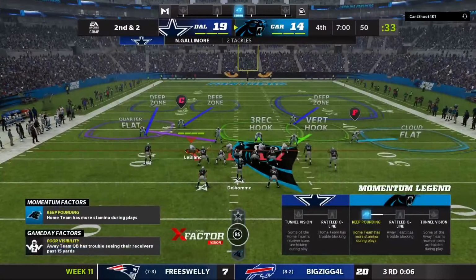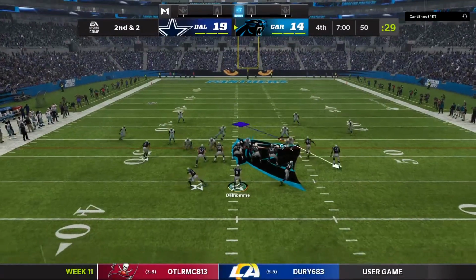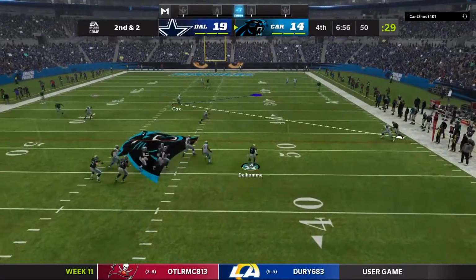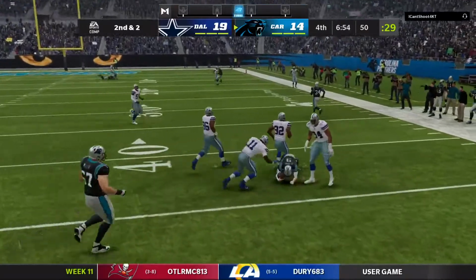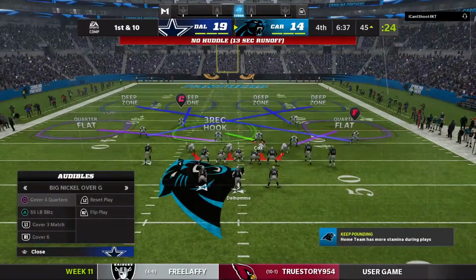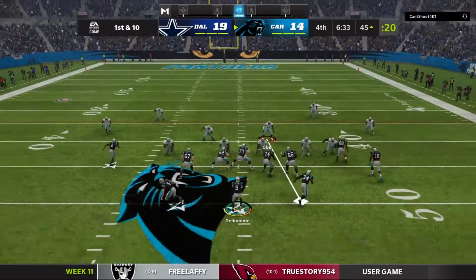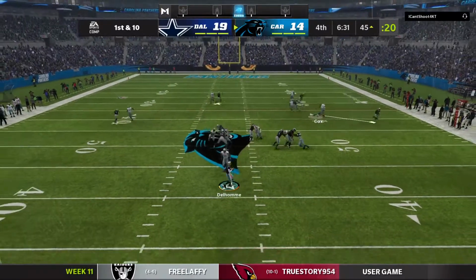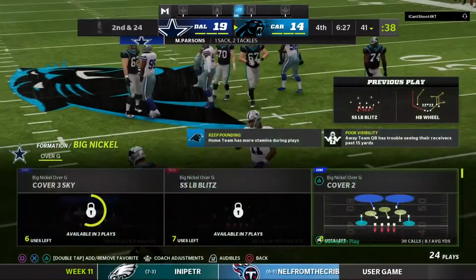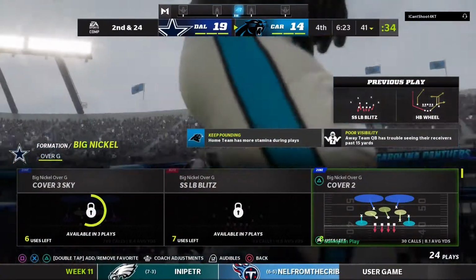Ahead of the chains now, 2nd and 2. From the midfield stripe, they'll look to throw. Flush to his right. And he will slide to a stop. He does have the first down. On first down, he'll drop to throw. And he will go down. A Cowboys sack. Micah Parsons able to record his 5th sack of the season.